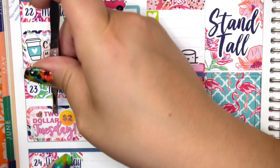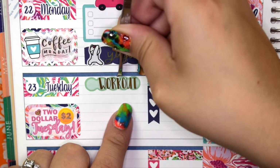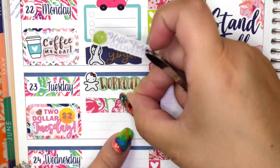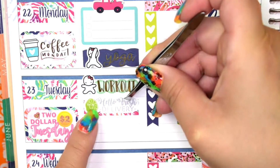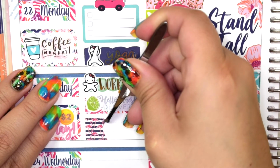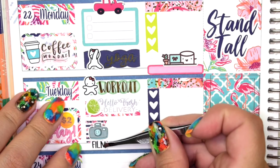So Tuesday, I marked $2 Tuesday. I'm going to be doing arms day, so I marked a workout there. And then I have my HelloFresh delivery. I've really been enjoying HelloFresh, you guys. I think I'm going to try one more food delivery service. I think it's called plated.com or something like that.